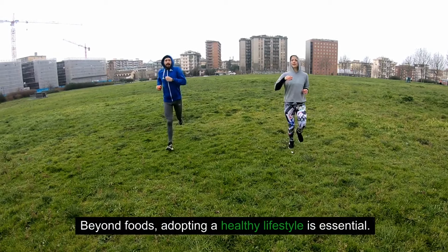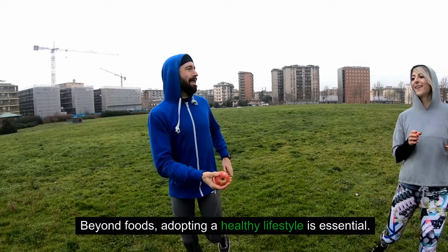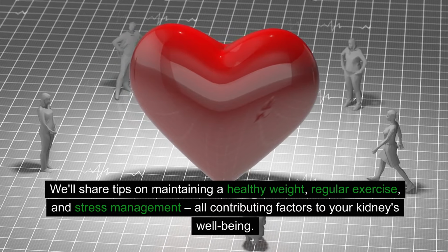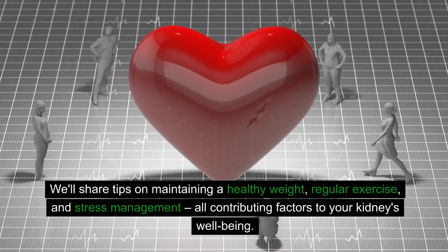14. Lifestyle tips for kidney health. Beyond foods, adopting a healthy lifestyle is essential. We'll share tips on maintaining a healthy weight, regular exercise, and stress management, all contributing factors to your kidneys' well-being.